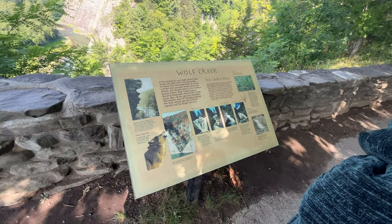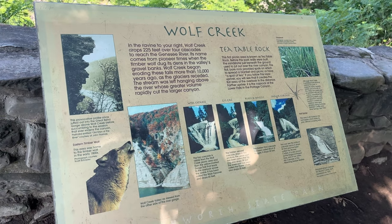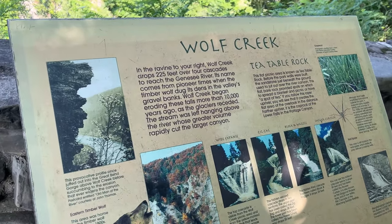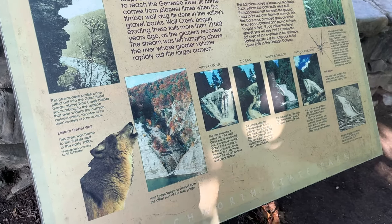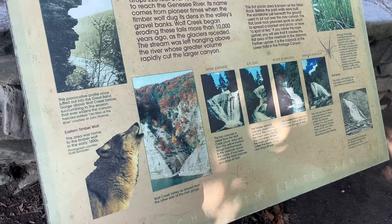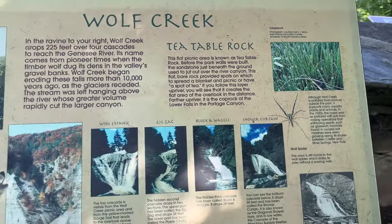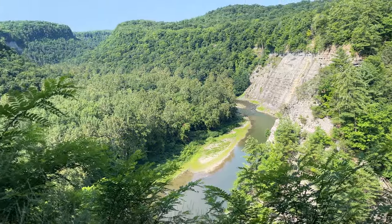The Wolf Creek drops 225 feet. Timberwolf dug its dens in the valley's gravel banks. There he is. Glass wart. You ate that, right? Yep. Yeah. It's too high. Wow, what a good trip.